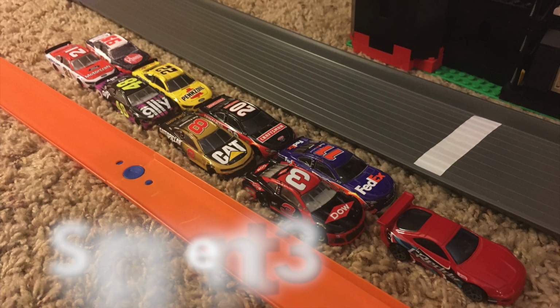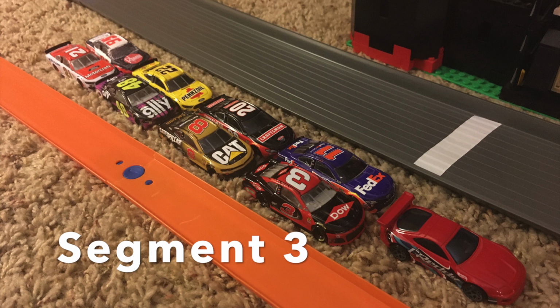We now move to segment number 3. In row 1 is the early championship favorite, the 3 car of Austin Dillon and the 11 car of Denny Hamlin. Row 2, the rookie, the 8 car of Tyler Reddick and the 20 car of Erik Jones. Row 3, last season's champion Jimmy Johnson and the 22 car of Joey Logano. Then rounding out the field, the 21 car of Matt DiBenedetto and then another rookie, the 95 of Christopher Bell.